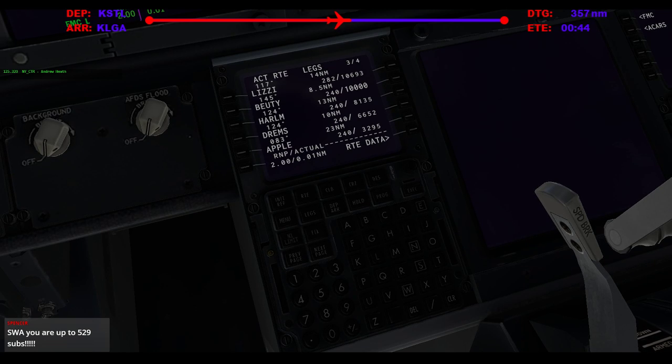I thought Lake Erie was green. I thought it was clear. We're up to 529. Nice, man. Slowly climbing the ladder.